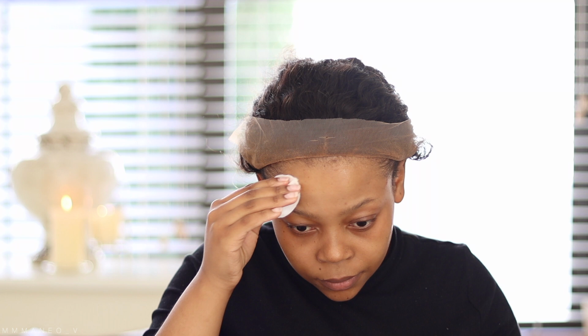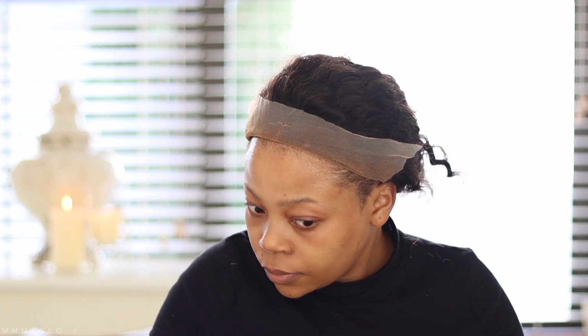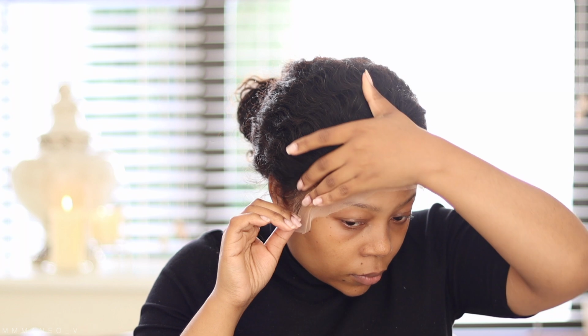Or you can also use a rat tail comb that is also clean, and I'm just wiping off the excess with some rubbing alcohol, and then I'm going to just glue down my lace without doing anything. I feel like this is a lazy way of how I usually will do my wig if I'm extremely lazy and I just want it on.